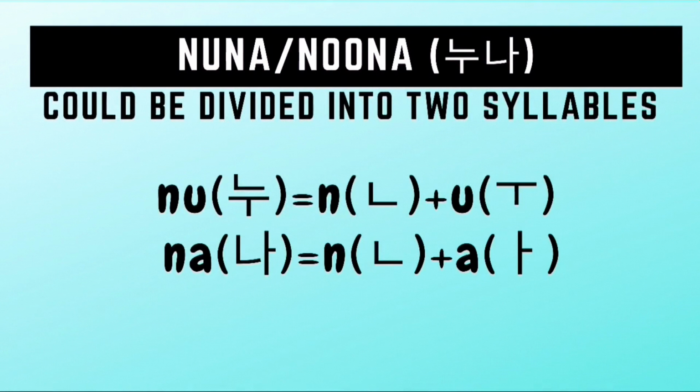This is composed of two syllables. And let's go through the spelling of each of these two syllables. For the first syllable nu, we need to draw first a Nian character followed by an U character. And then for the second syllable na, we need to draw first a Nian character followed by an A character.